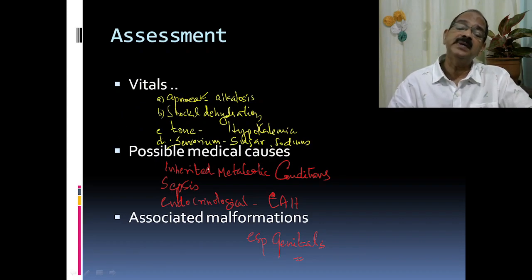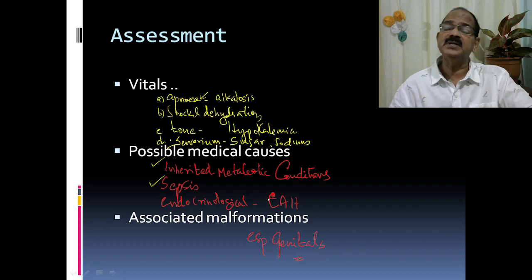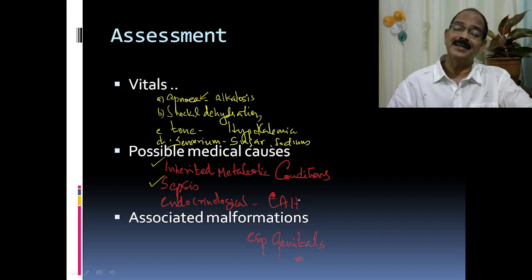So what is the other thing to be assessed? We need to assess for other medical conditions if possible, because there can be vomiting in medical conditions, out of which inherited metabolic disorders, inborn errors of metabolism, especially vomiting, altered sensorium, patient not gaining weight. One of the closest differential diagnoses is a medical condition, and sepsis of course is next. And one very important entity is endocrinological, congenital adrenal hyperplasia, where you get obvious genital abnormalities and the patient will be going for dehydration, shock, hyponatremia, hyperkalemia. That is an interesting thing.